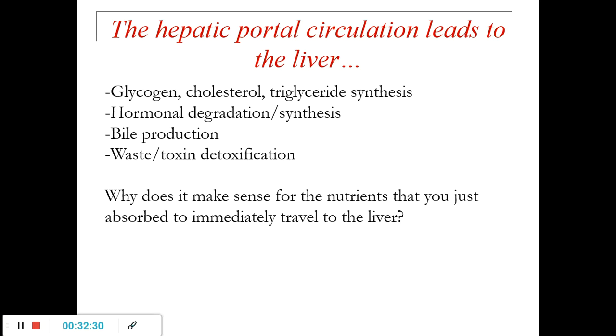Bile production, we covered in great detail in the previous presentation, so I'm not going to cover it here. Waste and toxin detoxification, same thing.